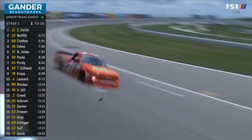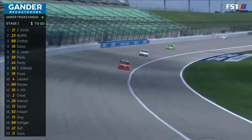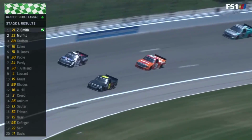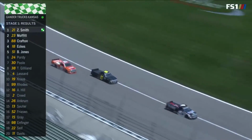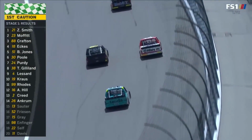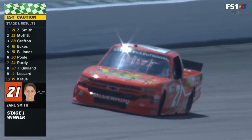He's not going to catch Zane Smith on this lap, however, and Zane Smith's going to win his second stage of the 2020 season. Remember, the top 10 of the championship contenders get stage points. There's the 4 of Lassard. He's going to grab a couple, and Derek Kraus gets that last stage point with the 10th place finish here in stage 1.